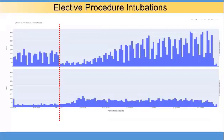And what we found was that it looks like what we might expect for elective intubations here. Each of these dips are weekends. And when we get even deeper down into the data, you'll see dips on holidays. And so the peaks here are weekdays.